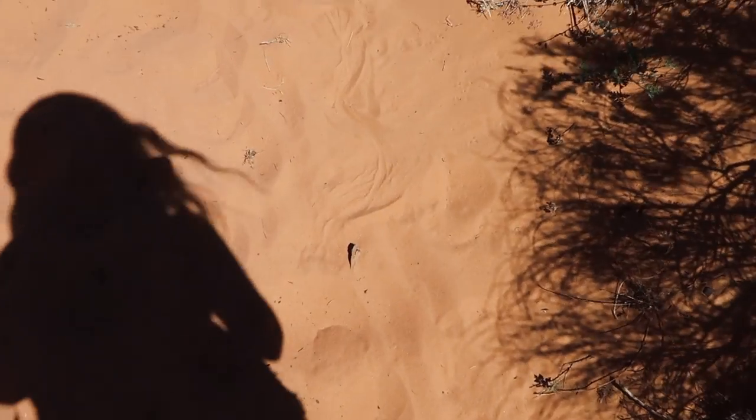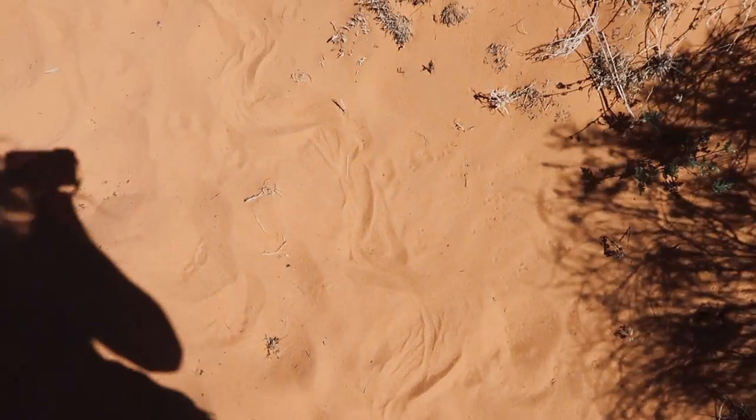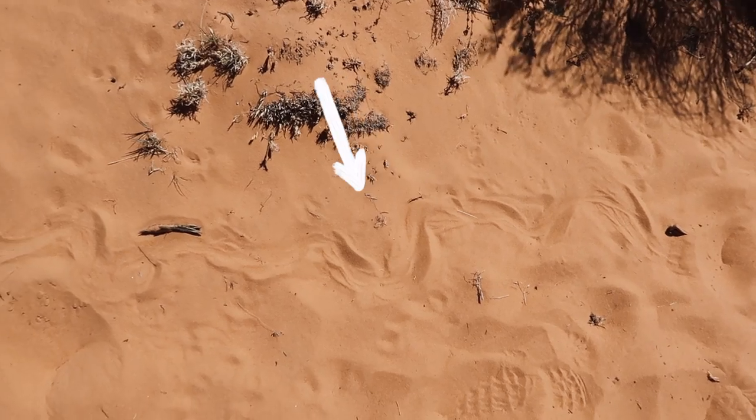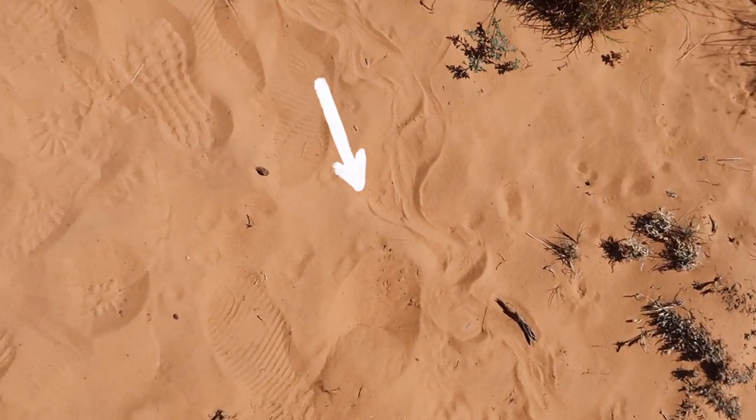The snake. Let's go find the snake. Snake was here. That's a snake track. Like right here. Ooh, a little slithering track.